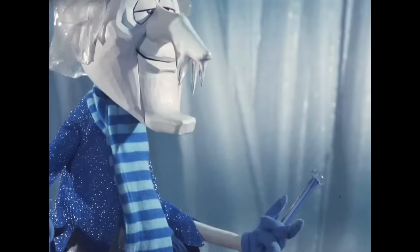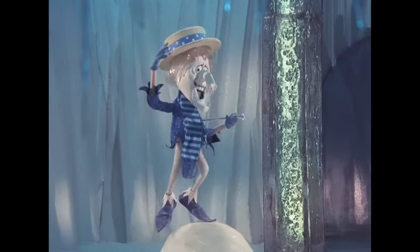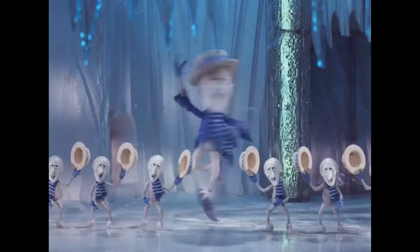From his ice breath paired with a catchy tune, the Snow Miser spun his way right into our hearts. Some say he's still spinning to this very day.